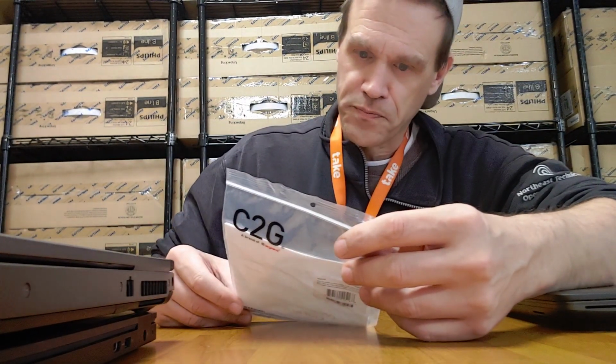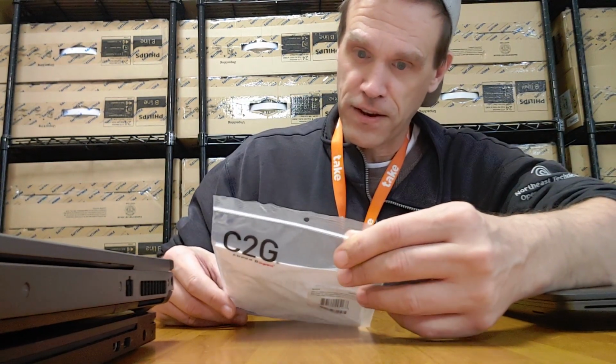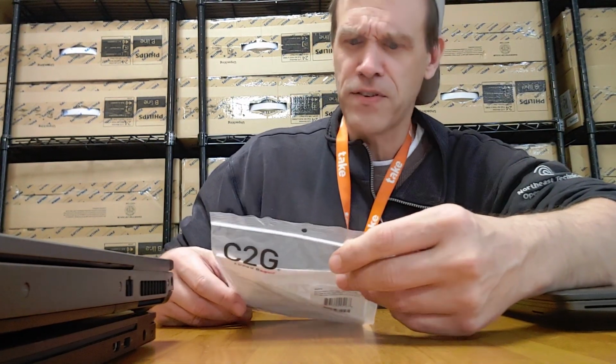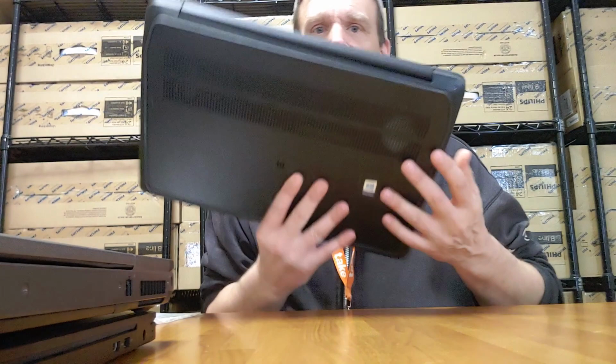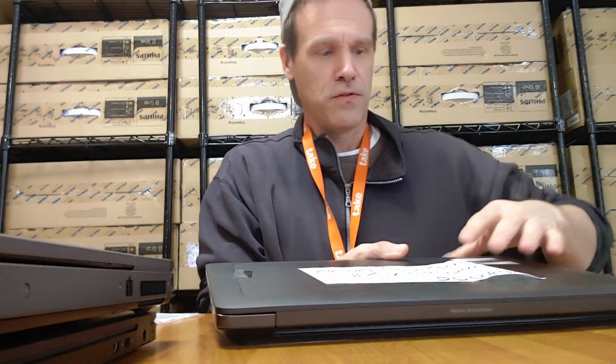HP ZBook. This was a Dell. This is kind of like a competition, same size kind of deal. HP ZBook 17 G3 laptop. That's a hell of a long name. So that's the behemoth there. It's pretty much the same size as the last one we went over.